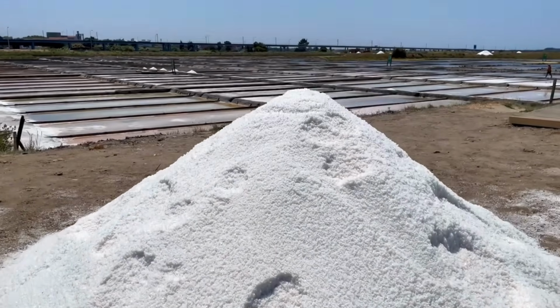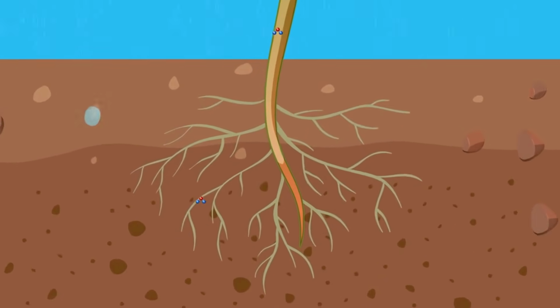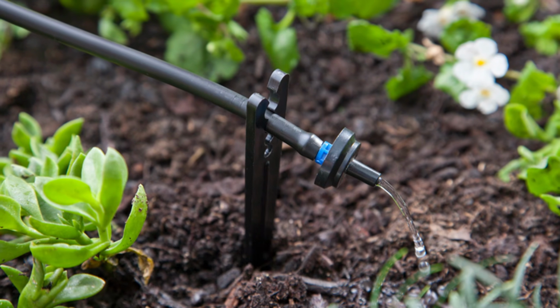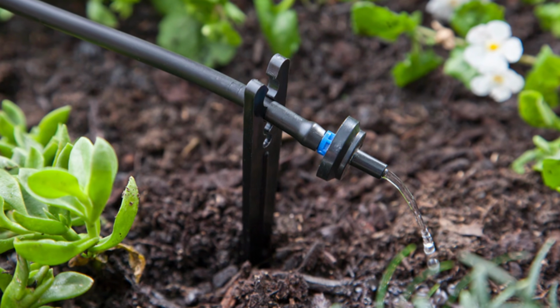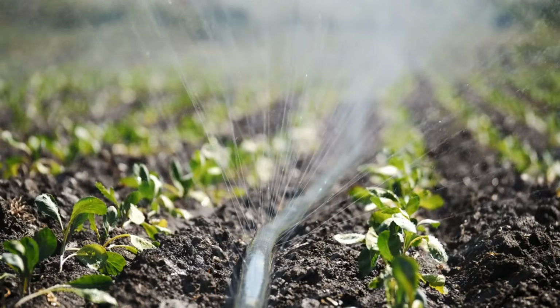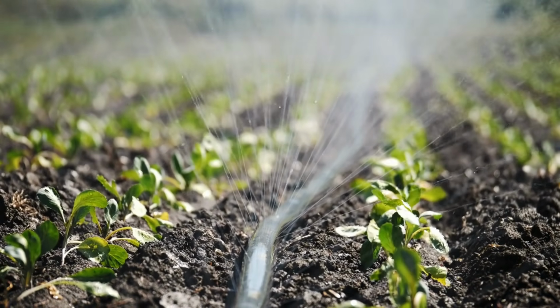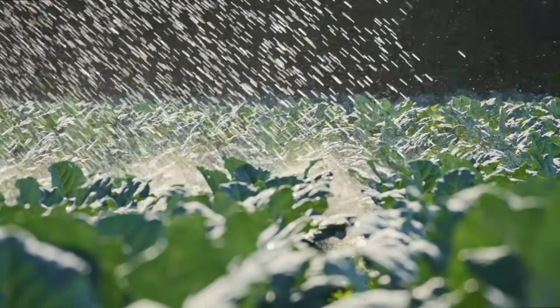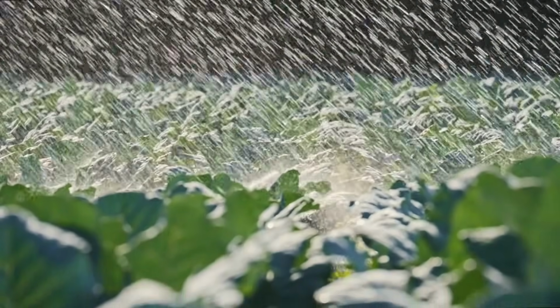Salt can keep plants alive for a while, then slowly poison the root system if the system loses control. Drip irrigation is the core technology that makes saline groundwater usable at this scale. Drip irrigation delivers small, controlled flows right at the root zone through emitters. That cuts evaporation and keeps water focused where roots can actually use it.